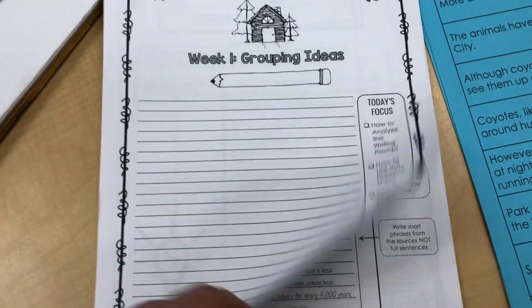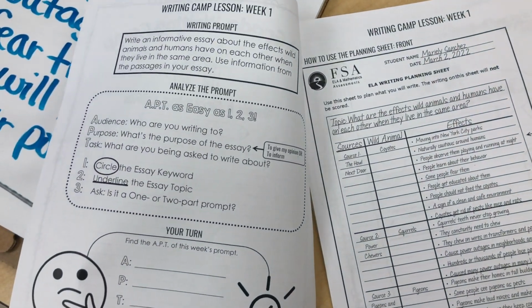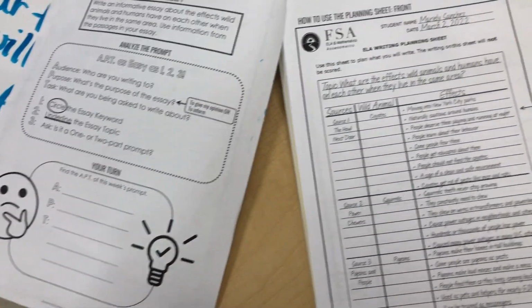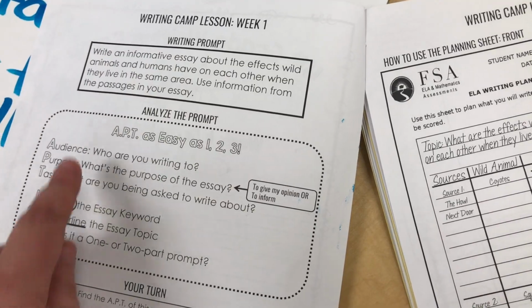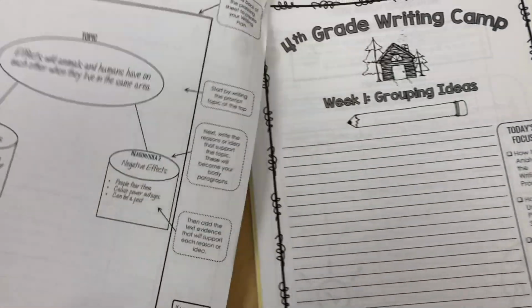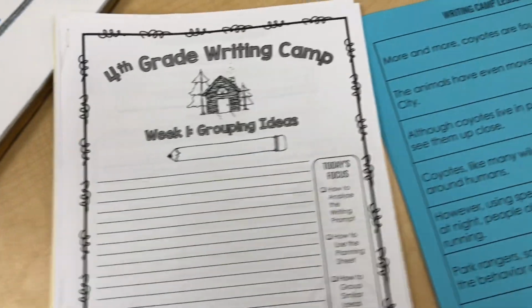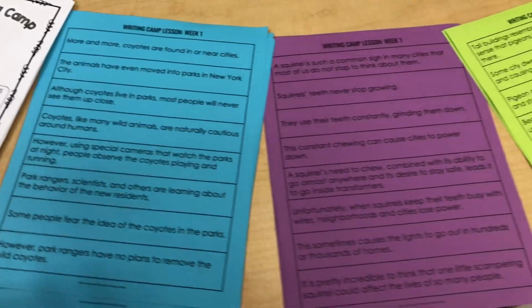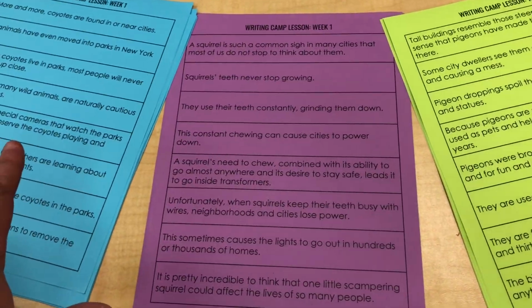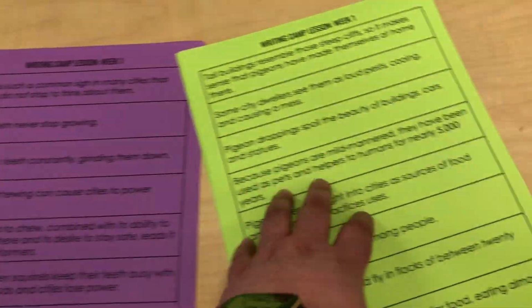So here's the handout. Here it is, all printed out. So here's the back where they went over the APT 1, 2, 3 to analyze the prompt. So the students did do this part, as well as circling the essay keyword and underlining the topic. And then we went over the planning sheet and how to use the front and back of the planning sheet as ideas. These are the color papers that I mentioned yesterday about putting the evidence from the 3 different sources color-coded. So this is source 1, source 2, and source 3.